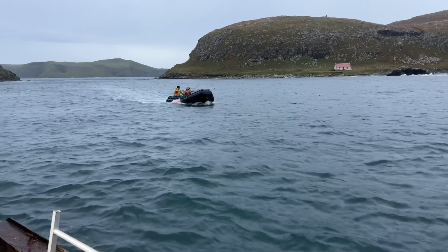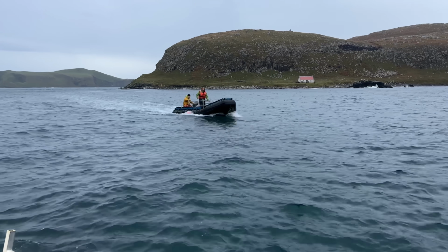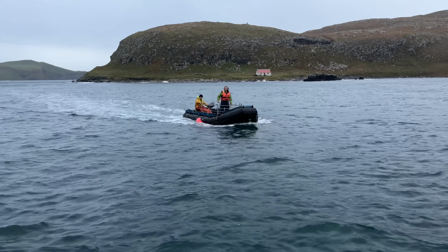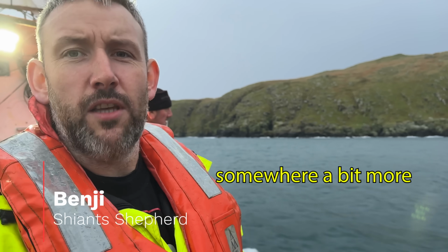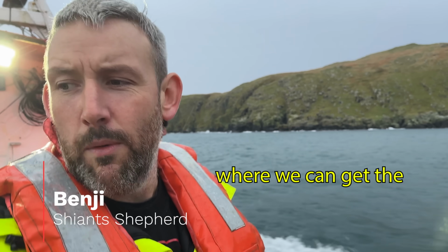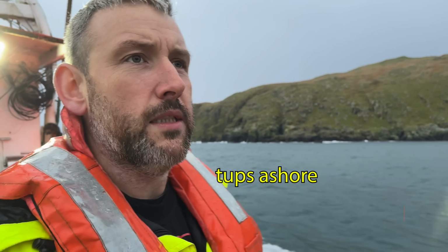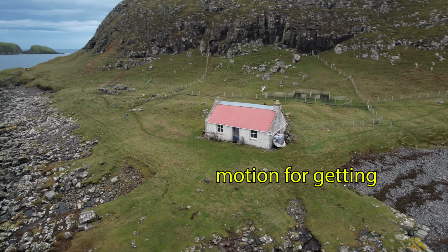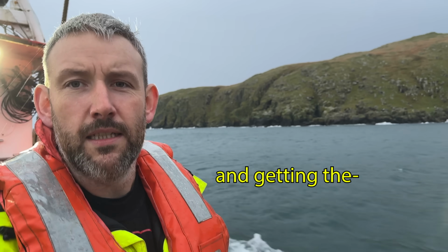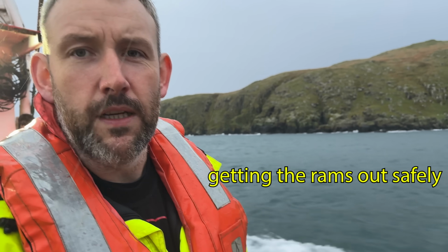And return to tell us that the back side of the island is more sheltered. Other side. Oh, we're just going round the back just now to see if we can find somewhere a bit more sheltered where we can get the tubs ashore. Because at the moment, just in front of the house there, it's just a bit too much motion for getting the boat alongside and get the rams out safely.